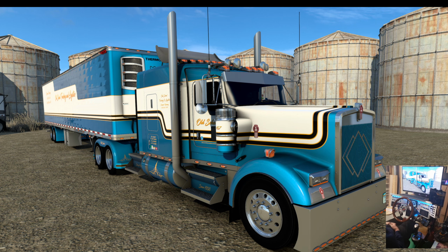And here we are at Welker Farms doing a pickup. We've got a load of grain, and it's 43,000 pounds, and it's heading down to Bozeman, and it's urgent, so we best get a move on. We got just the truck for it. We got Ruda's W900 here.